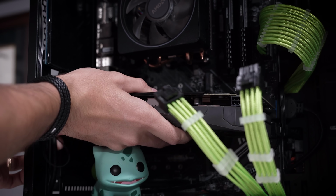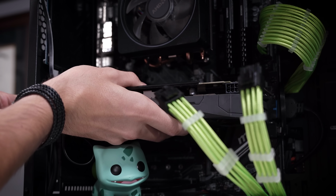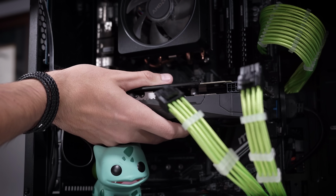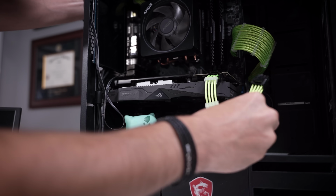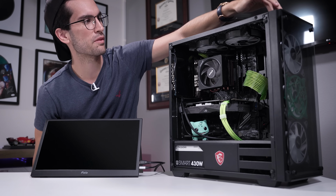How on earth? Oh, there's just the cables and things are overcomplicating this. Oh, this is cringy. Bordering on cringe here. There we go. That's better. And we'll connect one. We'll tuck the extra down below. Alrighty, and the moment of truth.